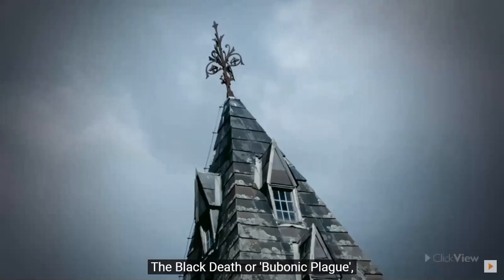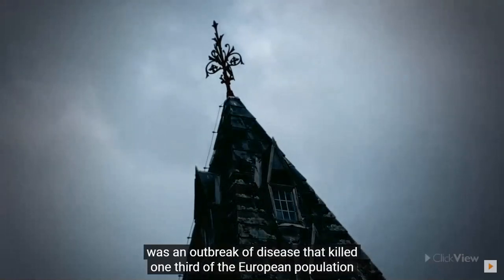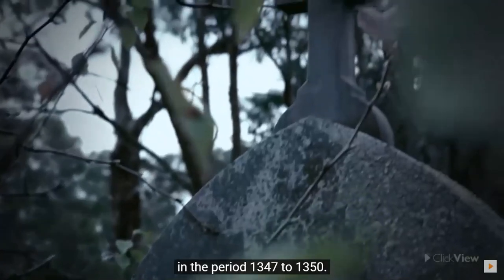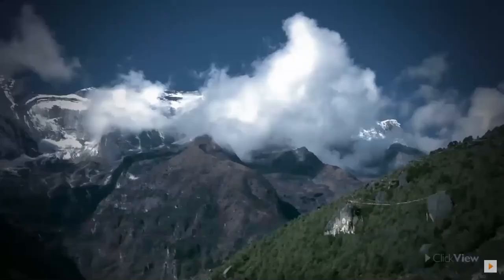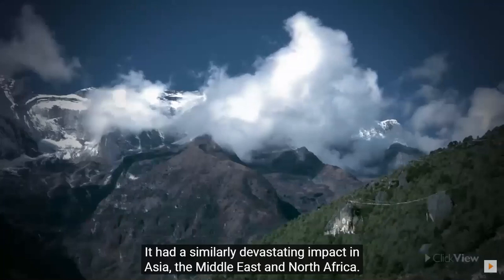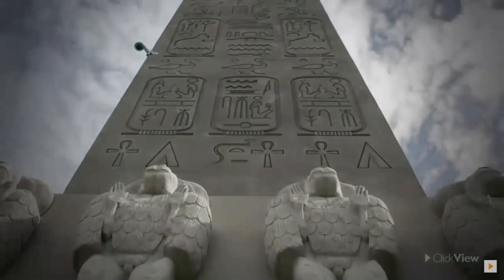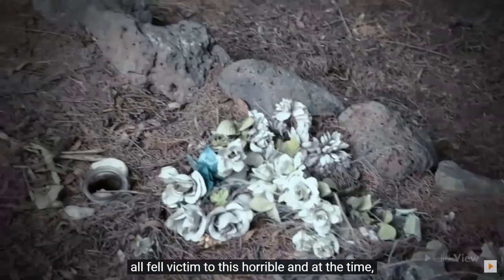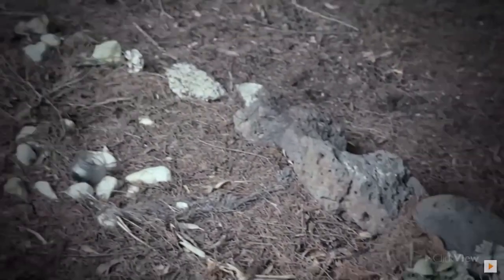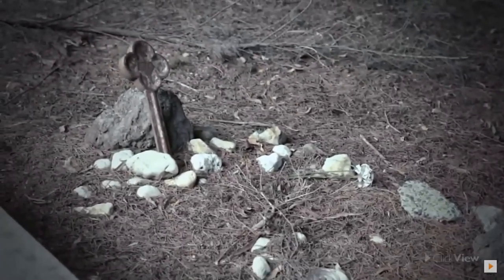The Black Death, or bubonic plague, was an outbreak of disease that killed 1/3 of the European population in the period 1347 to 1350. It had a similarly devastating impact in Asia, the Middle East, and North Africa. The disease played no favorites. Rich and poor, young and old, priest and peasant, all fell victim to this horrible and, at the time, unexplained sickness, which was spreading like wildfire.